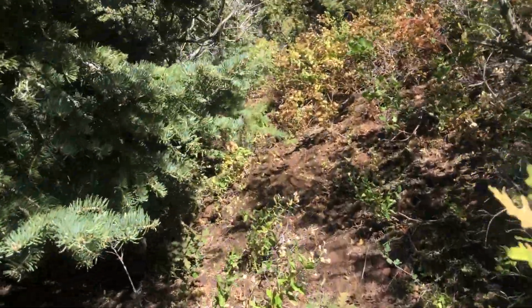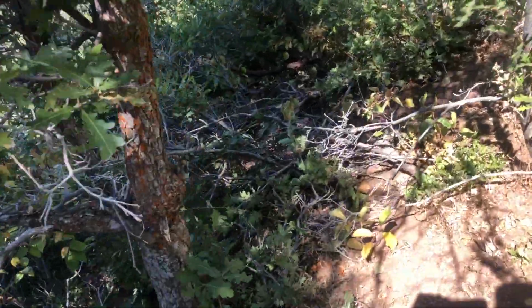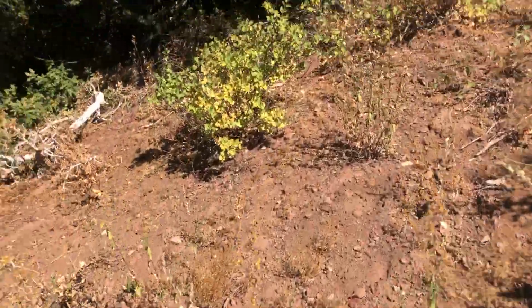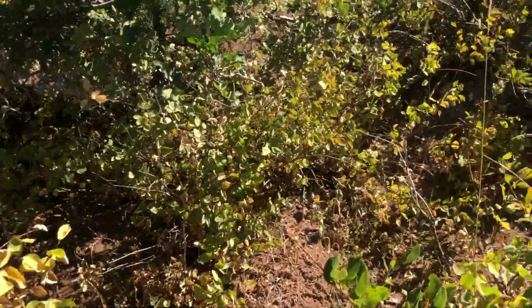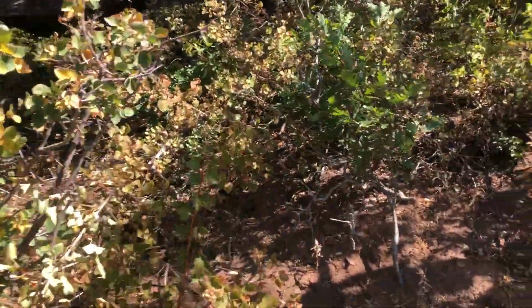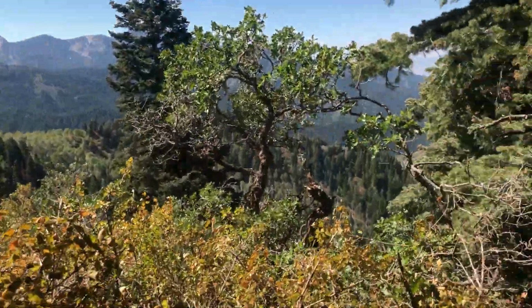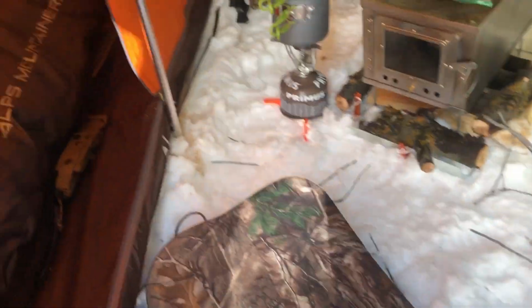Kind of carved myself a path here. Here's my second glassing spot. And there's camp, which is my first glassing point. This is really feeling lazy. All right. Anyway, got camp set up. Best I can do.